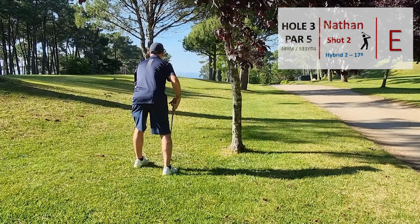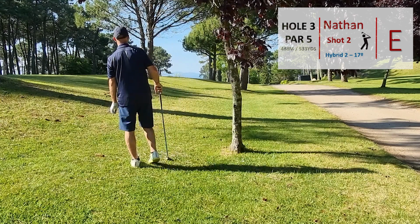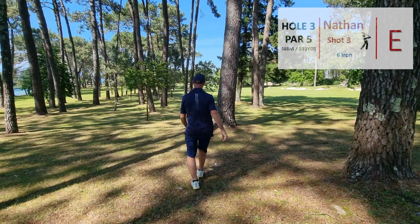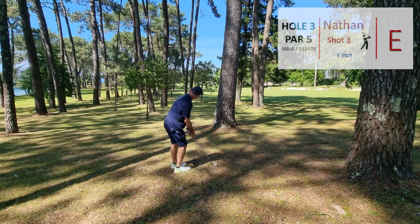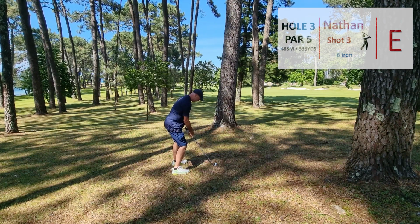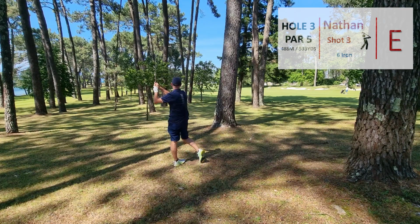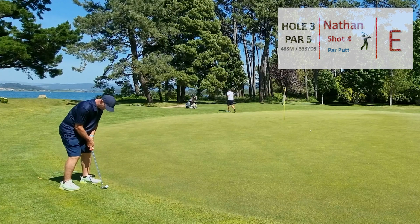Definitely took my time for this. And hooked it. Well, pushed it. It bounced off the trees on the right and actually went into the trees here on the left. And I've got quite a difficult shot. I'm going to try and put it through that gap. Managed to get it through the gap. Miracle shot, really. Just off the green.